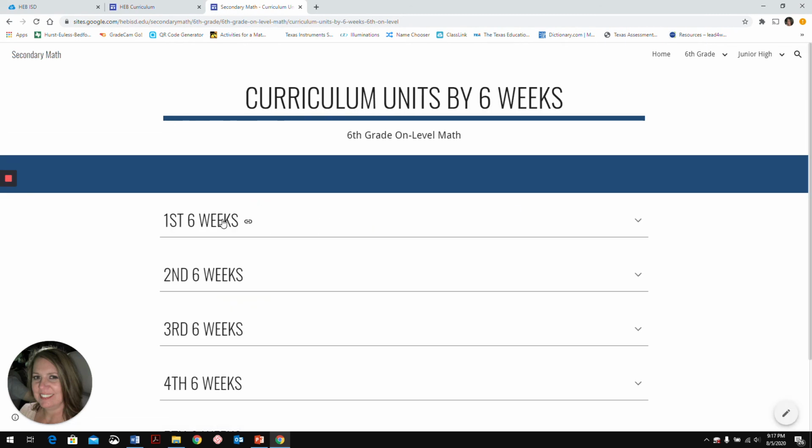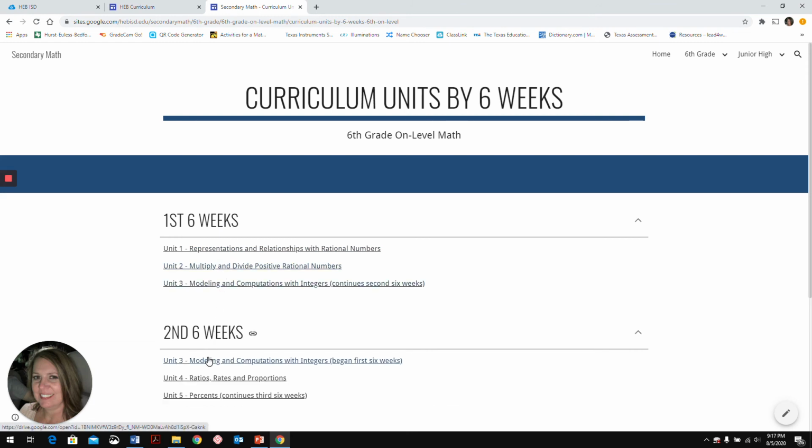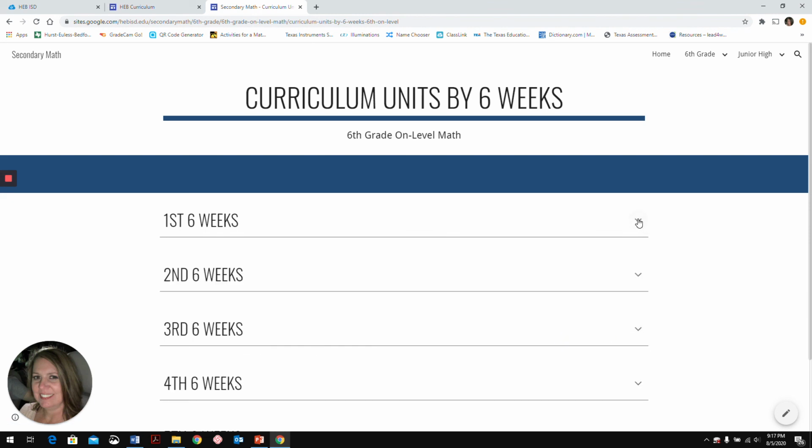Here we have the first 6 weeks, and during the first 6 weeks we will be covering these 3 units. In the second 6 weeks we're going to finish Unit 3 and then move on to these other 2 units. And this is really the same organizational structure that we used in the previous curriculum. So it's really still organized the same way, it just looks a little bit different, and I think that'll make it a pretty easy transition for most of us to switch from the old style to the new style curriculum.